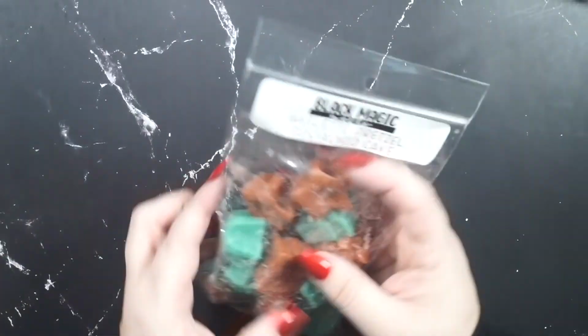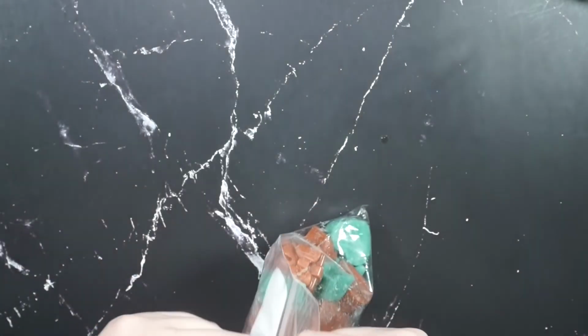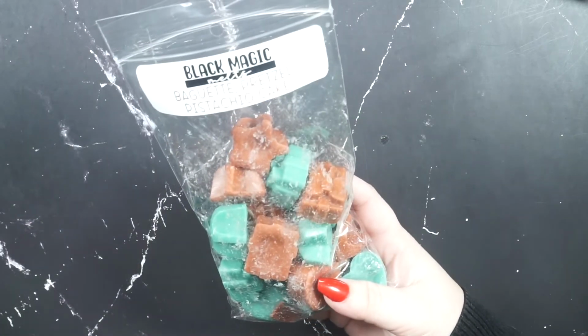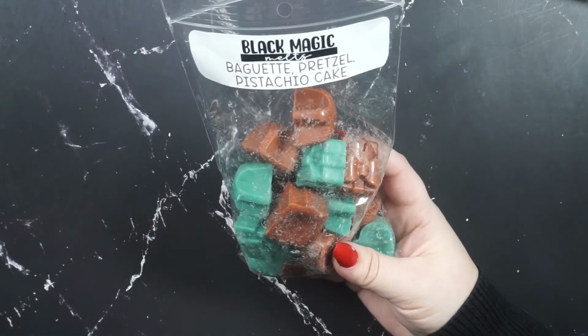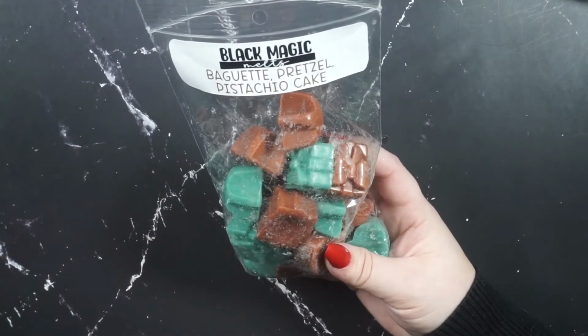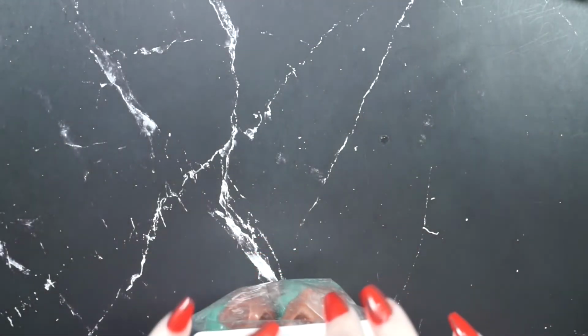So then we've got baguette, pretzel, and pistachio cake, which is another one that I'm so stoked for. This is so bready. I love it so much. And then obviously the baguette and the pretzel are gonna be mad bready, and then the pistachio cake just adds that nice little bit of nuttiness and sweetness.